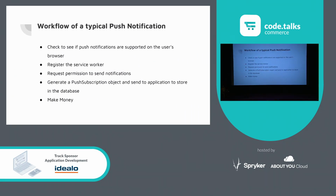Workflow of a typical push notification. We check if push notifications are supported on the user browser. We register the service worker, request permission to send notification, generate a push subscription object and send it to the application to store in the database, and we make money by re-engaging the user.